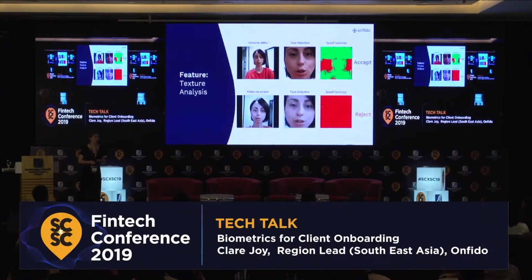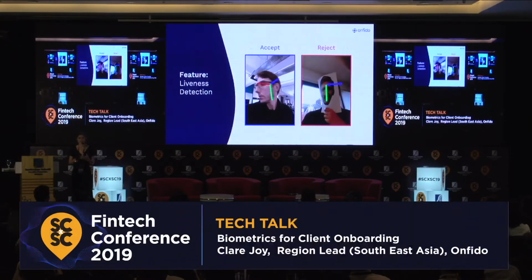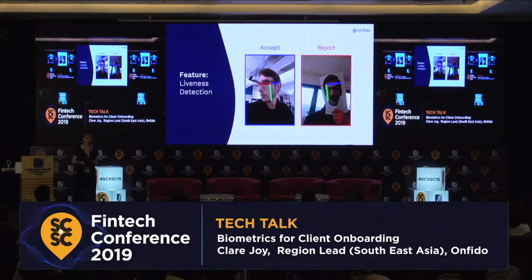Taking a bit of a deep dive into what's going on behind the scenes here and how technology is enabling this, you can look at some features. For example, texture analysis. In the top, we see a genuine video. You can see a heat map created by deep learning techniques that shows a lot of depth in the image. We can see it's a 3D image. If you look at the bottom one, which is indeed a spoof, it's a video, it's just a 2D frame, and you can see this by the red marking the fraud in the heat map. Another feature that we use is within the liveness detection, the head movement, a tracking of the face.